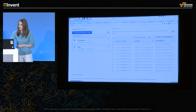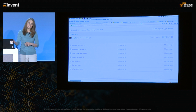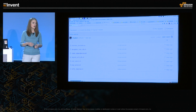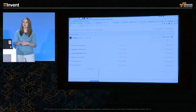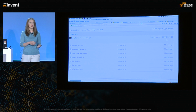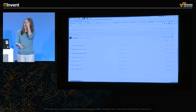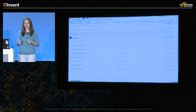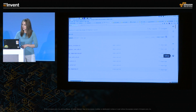So let's go and try to kick off a deployment. A deployment can be kicked off through the AWS CodeDeploy console. It can be through the CodeDeploy API with the AWS CLI or the SDK, or you can do it through one of our partner integrations. GitHub just happens to be one of our great partner integrations, so we're going to use that. And let me show you what that looks like.